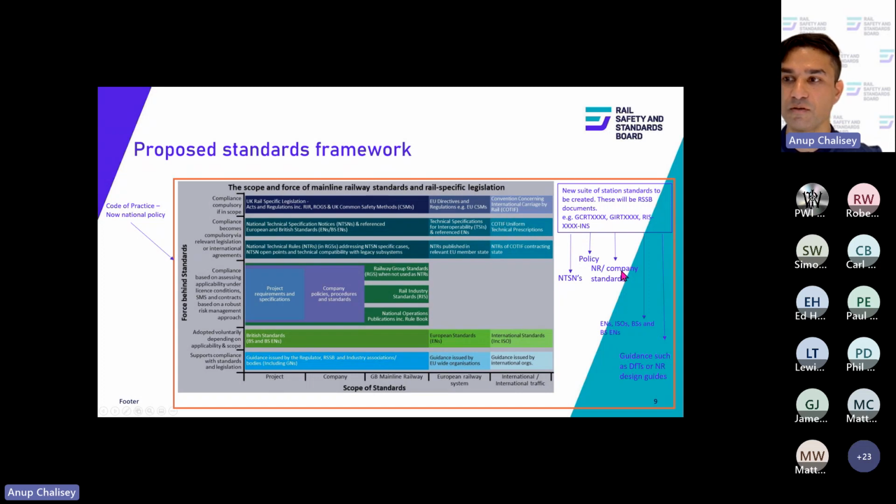So just to reiterate, we're hoping to create a suite of documents which will be the first port of call for people who want to design or upgrade stations. And we believe this is important because this will be a central place where people will be confident that when they go to these documents, they will be up to date and state of the art.